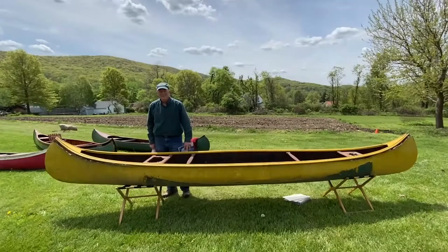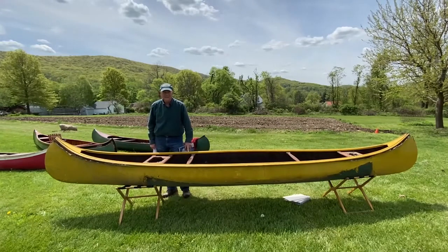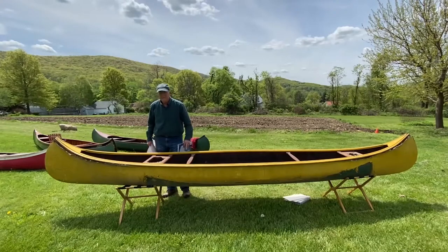All right, this canoe is a Morris. It's a Model A. Now, the Morris factory burned down in 1919, so every Morris that you find is older than that. Dating Morris canoes is a bit problematic. This one, with serial number 12138, is presumed to have been built around 1914.